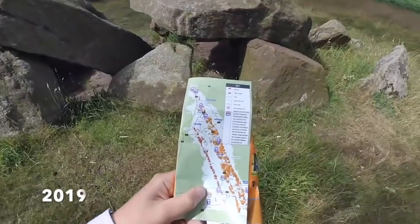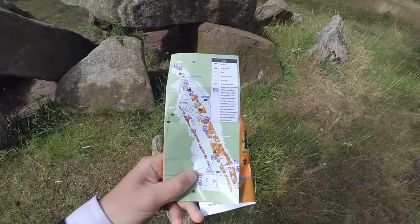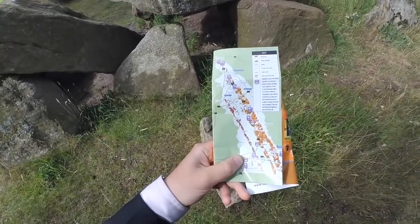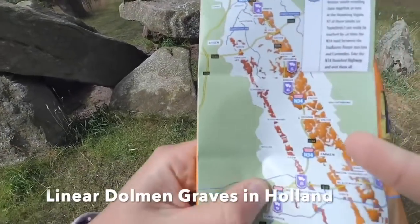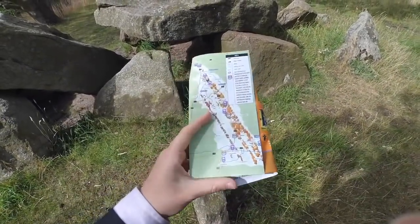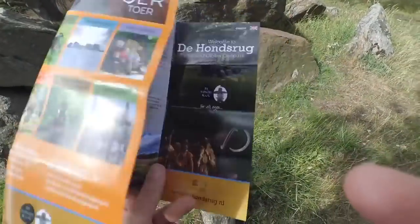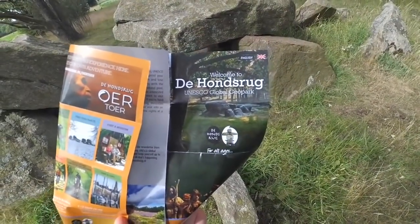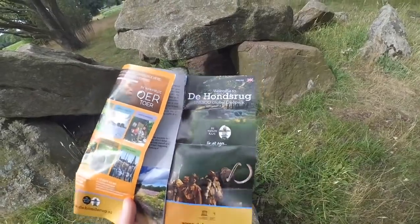Do you see all these purple spots here? We're actually on two ridges. So the ridges are the cosmic serpent, and all the museum info centres are on the ridges where all these dolmens are found. The area is called the De Hondsgrug, and it's a UNESCO Global Geopark.